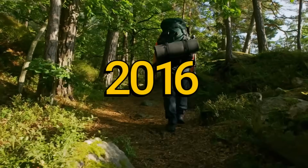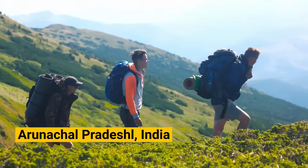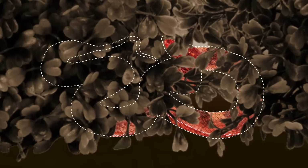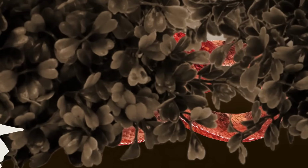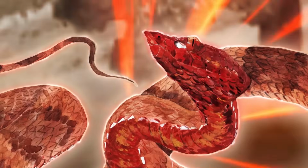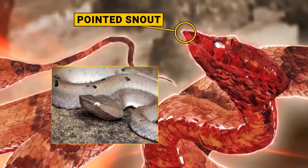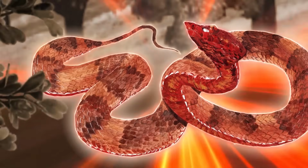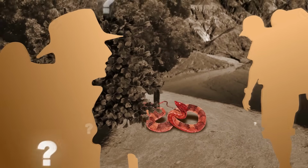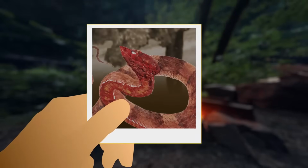In 2016, 2 researchers were trekking through the forests of Arunachal Pradesh, India, when they literally stumbled upon this camouflaged beauty hidden in the leaves. A local man pointed out the snake, and they quickly realized it wasn't just any average viper. With its unusual pointed snout, similar to a hump-nosed viper, and a stunning orange belly, this snake had them scratching their heads. Back at camp, they took a closer look and knew they'd found something special.